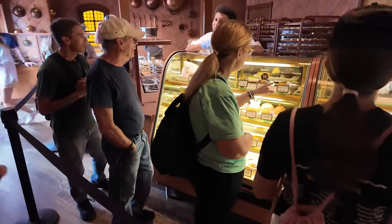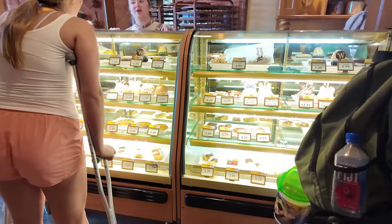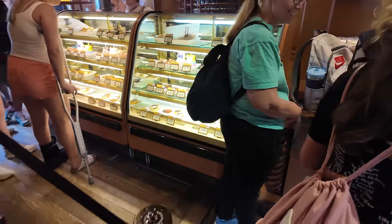We've got the OG German Delight. There are butter bars. There are cookie sandwiches with caramel and buttercream in the center. Those are always so good. Another one of the best desserts here in the World Showcase. But honestly, anything you get in this display case is going to be excellent. I pretty much love everything in there. And not to mention, it smells amazing in here.